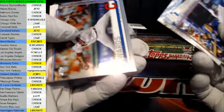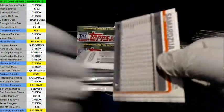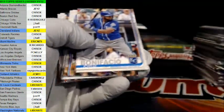Faces of the franchise for the Pirates. Non-numbered. Hollow of John Edwards for the Indians and a Brandon Morrow, 150. Jeffrey Springs. Evan Longoria for the Giants. That's 936 of 2019. And Rhys Hoskins home run challenge for the Phillies.